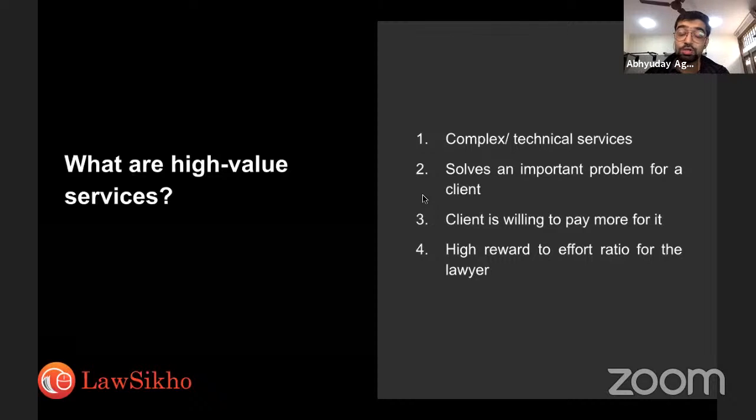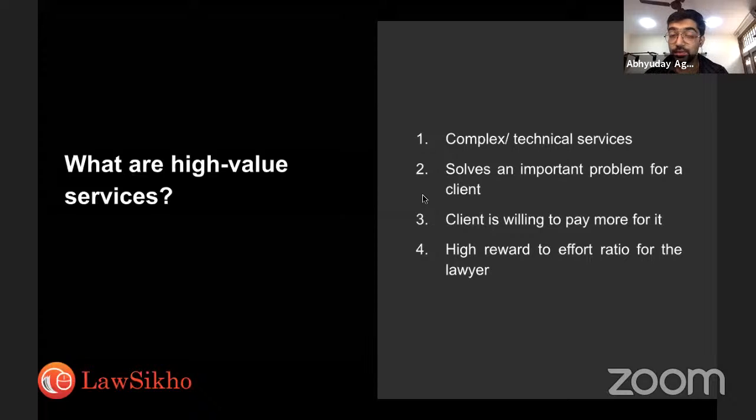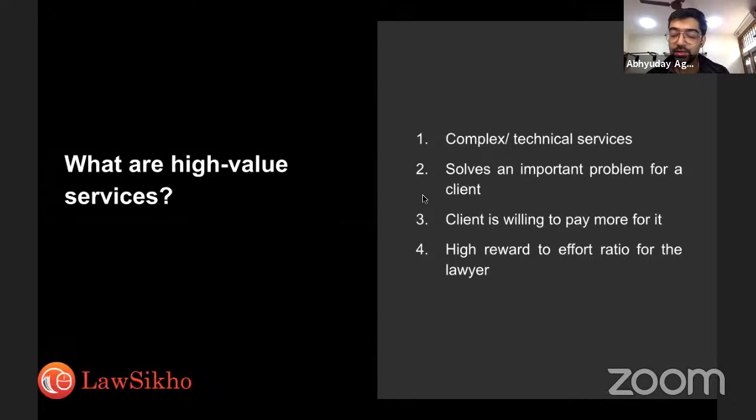Then, it solves an important problem for a client. If there's a big consequence for a client if they don't get this service, there is a scarcity, everybody cannot provide it, and the client stands to lose a lot if this service is not provided, therefore the client is willing to pay more for it. From a lawyer's perspective, there's a higher reward to effort ratio. Meaning for 1 unit of effort you will get a higher reward as compared to a more standardized service such as registration work.